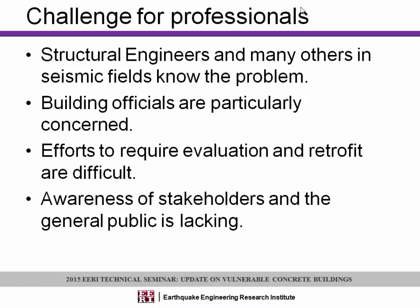There hasn't really, up until the last few years, frankly, been too much done about it. And building officials, it's interesting, are particularly concerned. Why? Well, the code allows a building official to go into any building and look at it and say, you know, this is dangerous. I'm going to require somebody to look at it or do something about it.